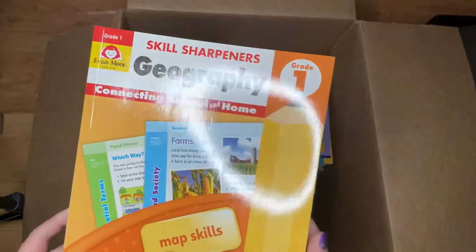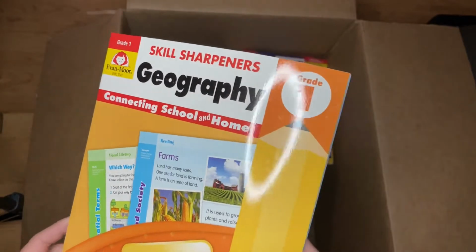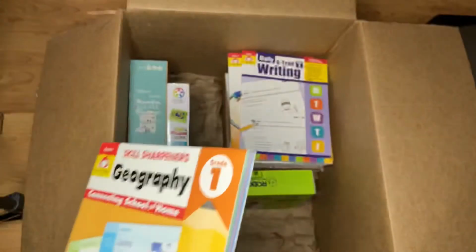Skill Sharpeners Geography. We did grade K in our Timberdoodle kindergarten kit, so I know she'll like this as well. It'll just build on the basics that she already has.